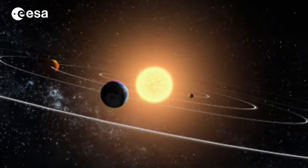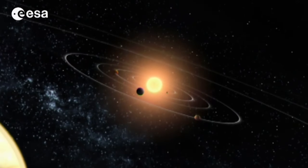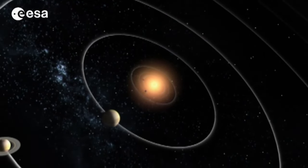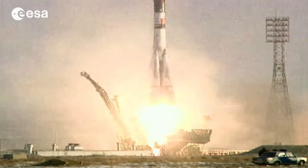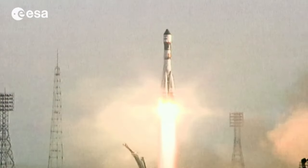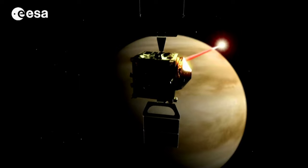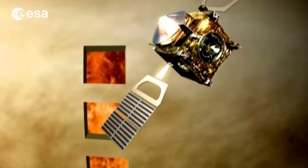Venus is just over 43 million kilometres away. Early astronomers believed it to be similar to Earth. In 2005, ESA launched the Venus Express mission. And after 8 years of close observation, we now know a lot more about our planet's nearest neighbour.